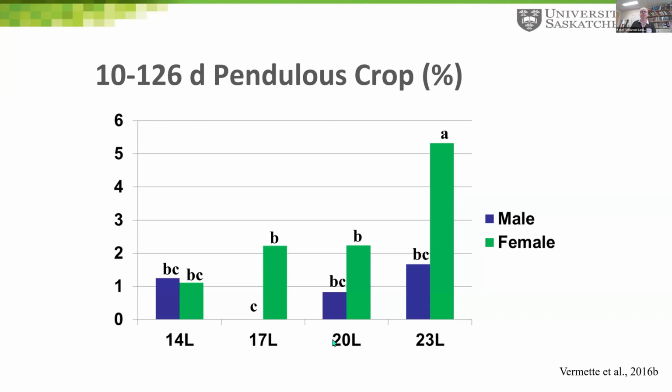It also caused some other issues, and this increased the number of cull birds that we saw. These are pendulous crops, and in this case, we saw absolutely more in the females, in the green bars, doesn't matter which lighting program, other than the 14 hours, more in the females. But as we go to 23 hours of light, we saw higher levels of pendulous crop, particularly in the females.